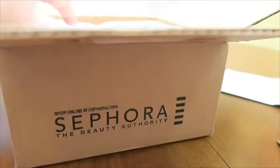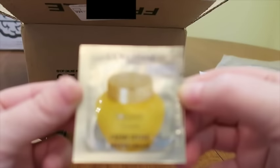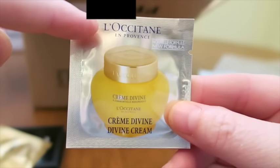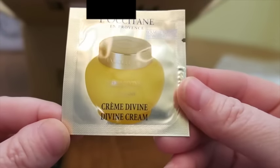You are gonna see. Oh, look, samples. They sent some samples. Let's see what they've sent us, and then I'll show you the big reveal. So I've got some L'Occitane. I love this brand. You can't see that. Hang on. L'Occitane en Provence. Their stuff always smells so good.